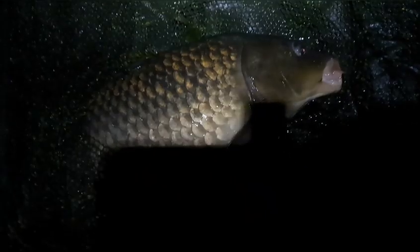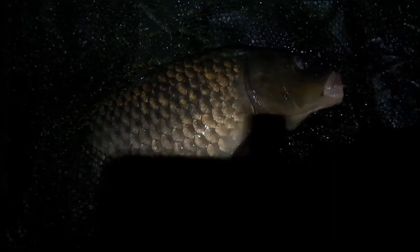Welcome back, and it's my second one of the night. It's my third fish overall. Night is definitely the time here at the minute. Didn't really get anything during the day, but yeah, having more interest at night. Back to you in a bit.